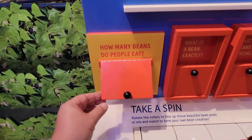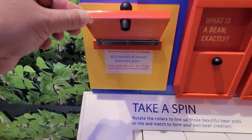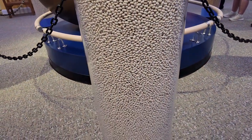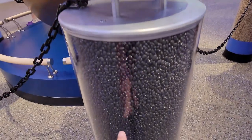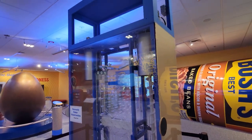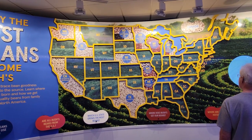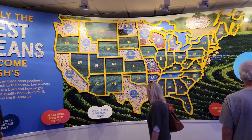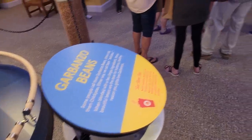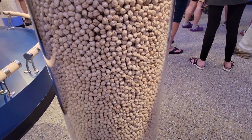How many beans do people eat? About 23.2 pounds of canned beans per year. So these here are navy beans. And they're like white in color. Of course, black beans are black. Well, Dawn, I think we're going to be coming back. There's something new here that they're just adding. And all their beans come from all over the United States. Michigan, Wisconsin, Minnesota, North Dakota, Arkansas, Texas, California. Dawn's always saying, garbanzo beans. Well, here they are. That is really neat. Yeah, that's what they look like.